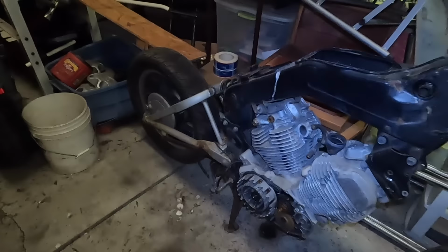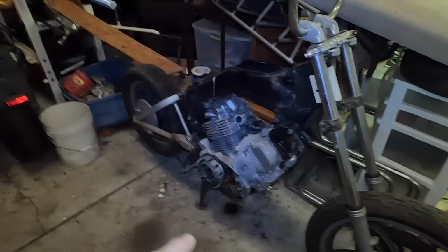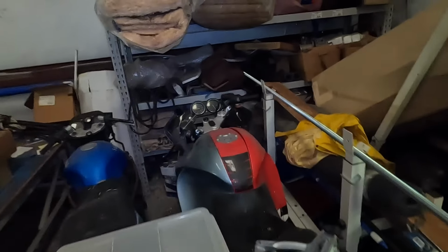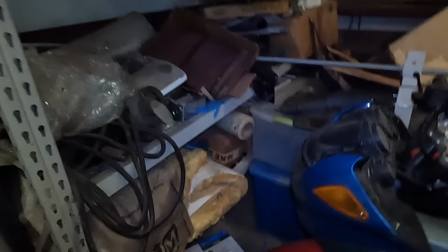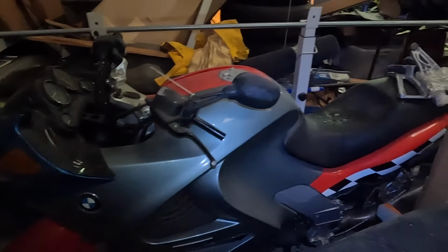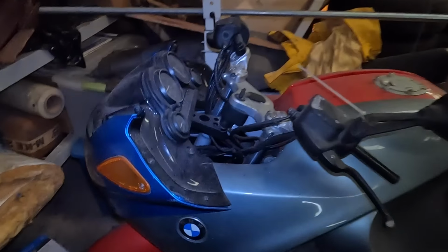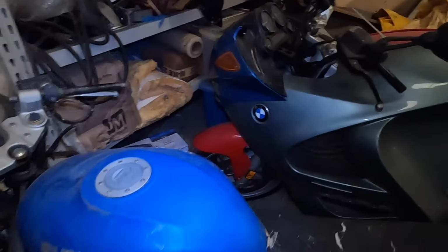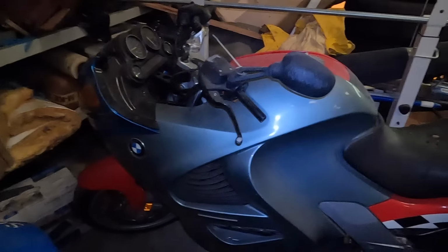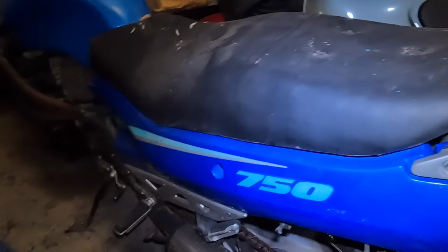That'll make it a little easier. Okay, so this is the Farrago 500. Yep. The BMW, that's the K1200RS. The 04? Is that what you thought? 04. And when I set it up, it was running. Yep. And then the GSX 750, yeah, 750 F.